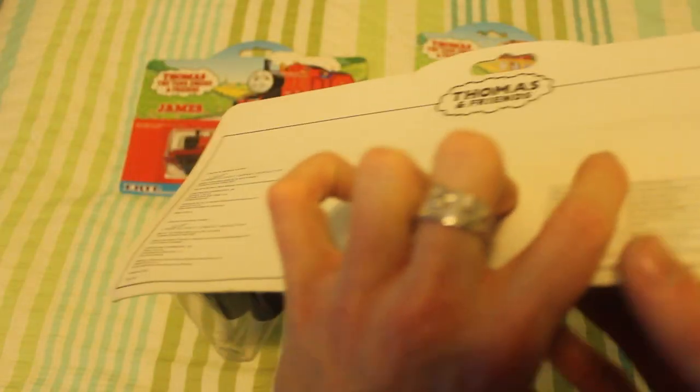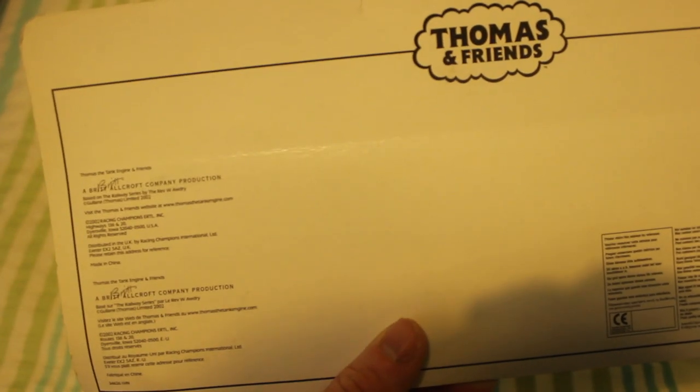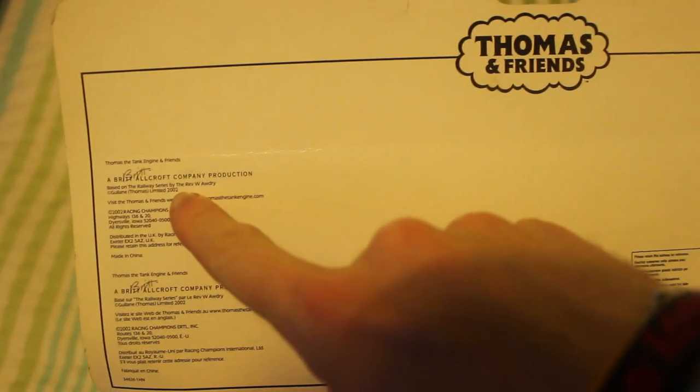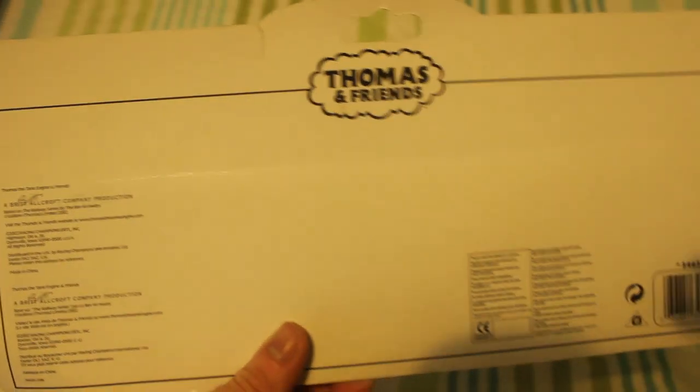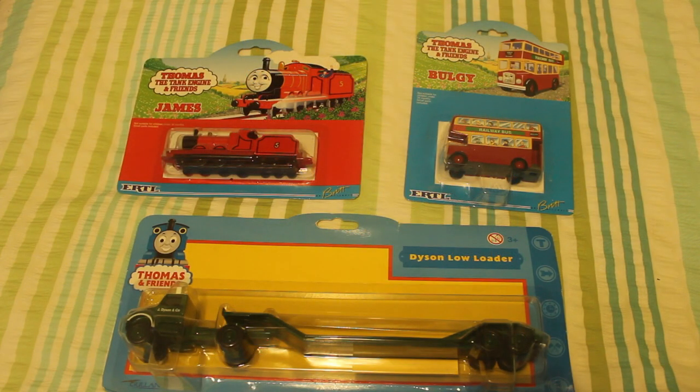And if you look on the back, these styles didn't come with descriptions. It was just very basic, and it says this was made in 2002, which, to my knowledge, was the year it was actually released. I do actually have it on a poster, as you can see here. So that's all the ones I've got for the time being. So hopefully when I get some more, I'd intend to do another boxed ERTL collection update.